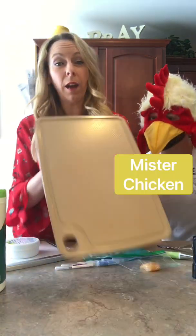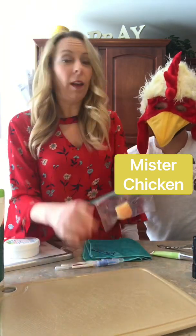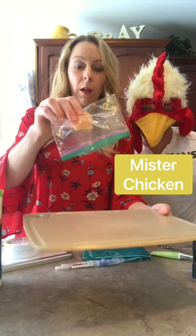What I have here is actually my Norwex cutting board. We have our chicken. This is actually raw chicken. I think this chicken coordinates with my outfit quite well, actually. And so what we're going to do is plop this raw chicken onto our Norwex cutting board.